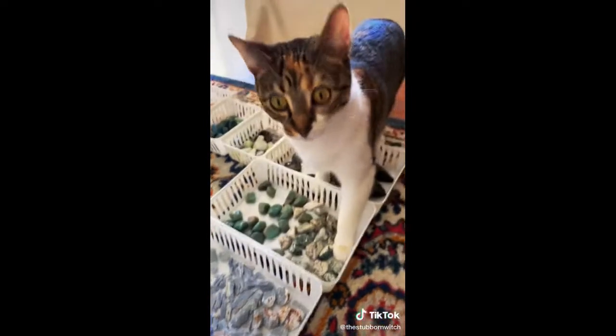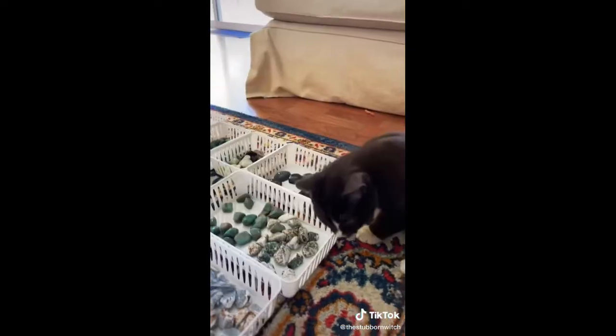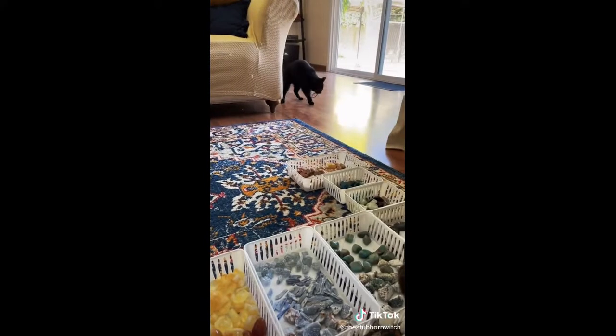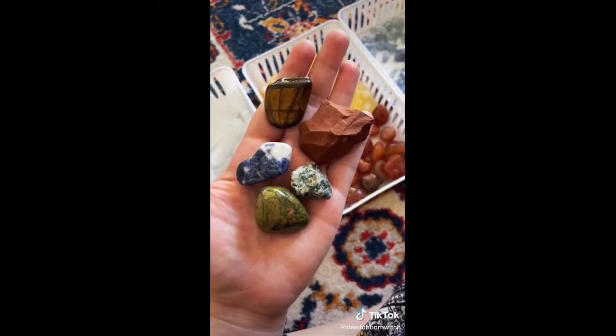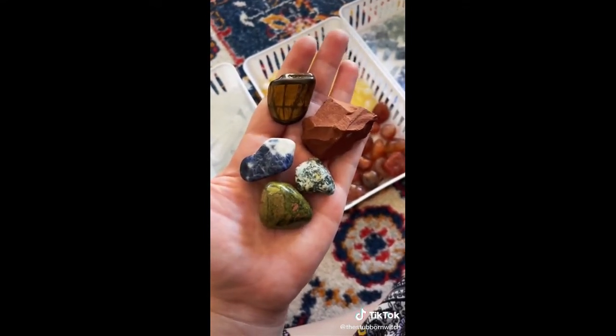Are you just going to step on everything? Okay, well, we'll grab a tree agate because you did put your paw on it. Anything else you want to pick? Or are you just going to lay down? Oh, Jade. So this is everything that they picked today. We have a raw red jasper, a tumbled tiger's eye, tumbled sodalite, tumbled tree agate, and tumbled unikite. This is actually a really good mystery box.